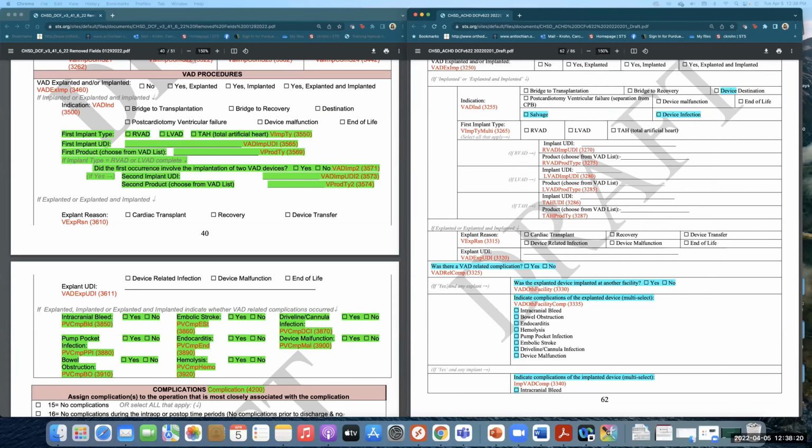Angela is saying that the Intermacs complications were changed in October of 2021, and that was long after this section was already completed and being programmed for congenital. But as Dr. Jacobs said, we do try to harmonize as much as possible, so it's something we can continue to look at. Thanks, Angela, for letting us know.